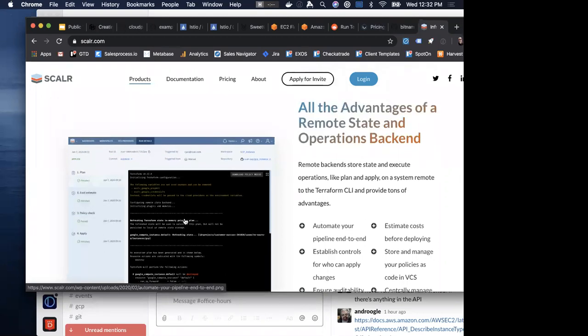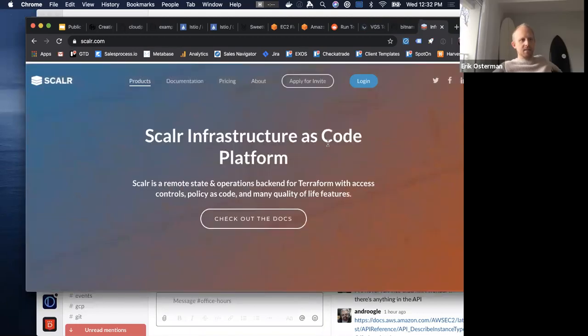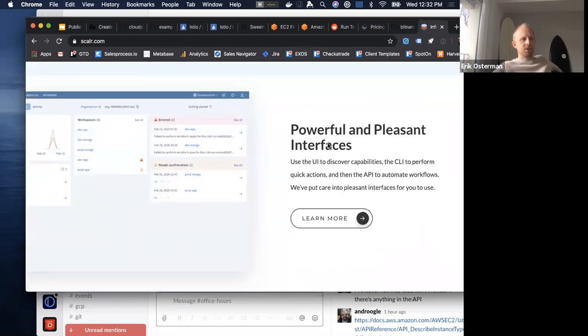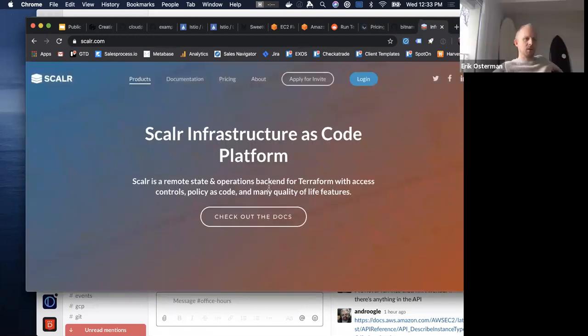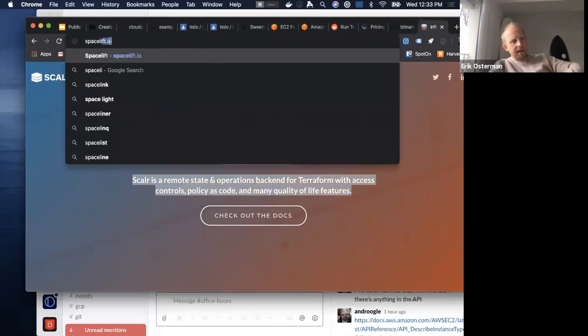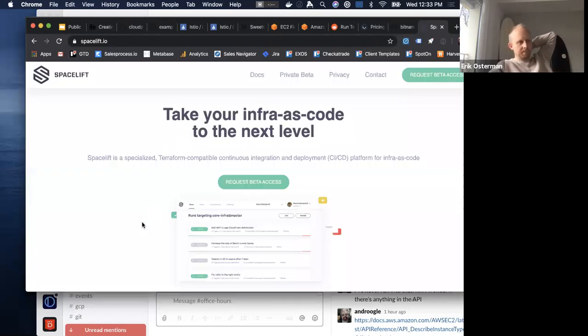Sure. Also, let's see here. I think it's a SaaS, and I think this is actually entirely self-hosted. So I don't think this is a SaaS. No, it's a SaaS according to pricing at least. Okay. So yeah, just an honorable mention. That's what somebody else is doing out there. There's also Spacelift.io, but I don't think Spacelift implements the Terraform Cloud API.